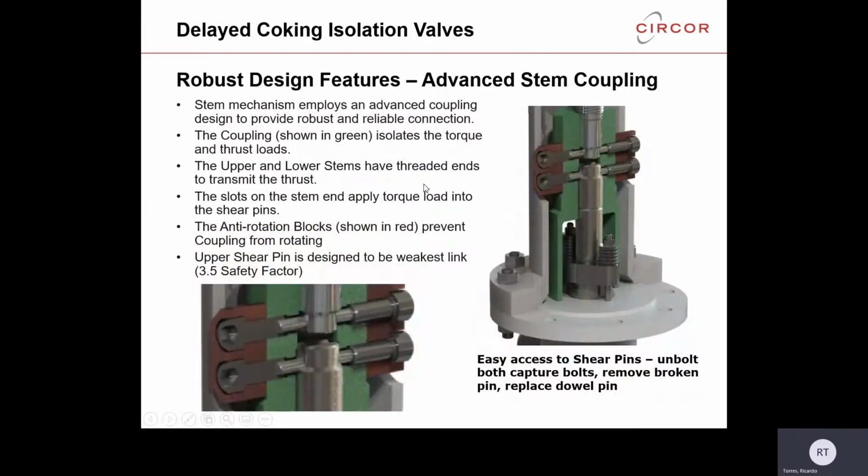Another advanced feature is the advanced stem coupling that is integrated into this valve. The shear pins unbolt and are removed whenever a broken pin occurs. However, the upper shear pin is designed to be the weakest link and is designed for a 3.5 times safety factor.